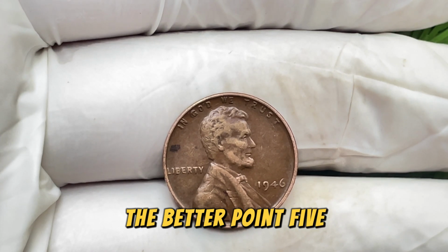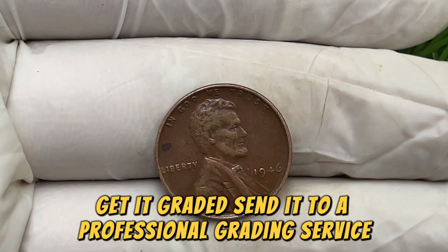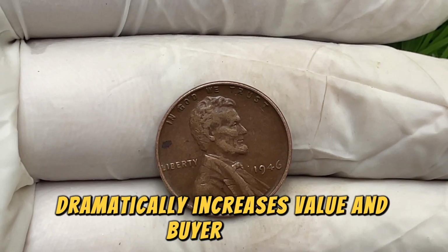Point 5. Get it graded. Send it to a professional grading service like PCGS or NGC. A certified grade dramatically increases value and buyer trust.